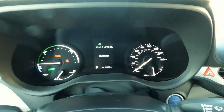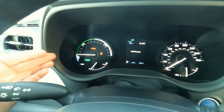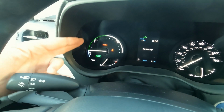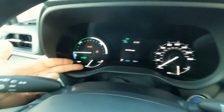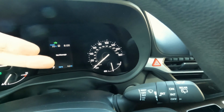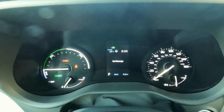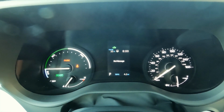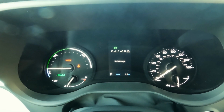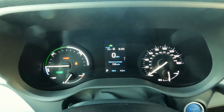So you get a bit of an animation right in the center. Left-hand side is where we find our charging system for our hybrid system, engine temperature. Over on the right-hand side is the speedometer and a fuel gauge. And then smack dab in the middle is where we have our information center. So we've got outside temperature, a clock. We can also toggle through and take a look at our digital speedometer if we want to use that.